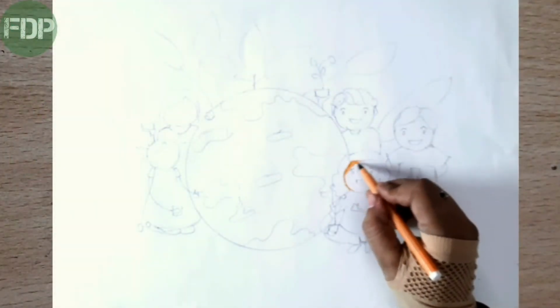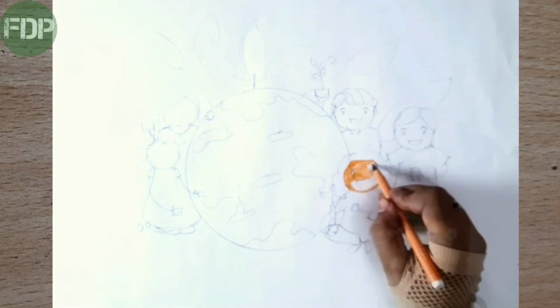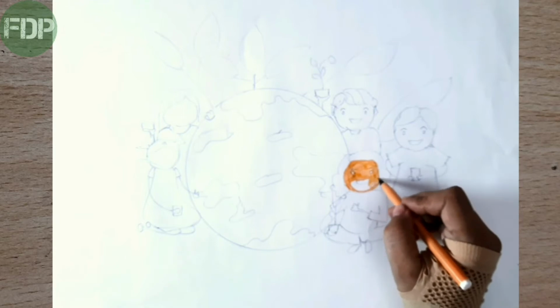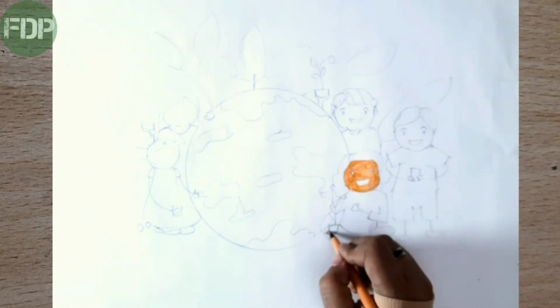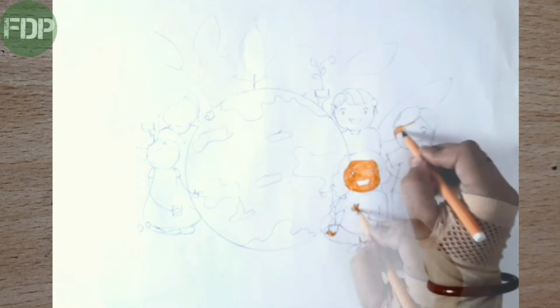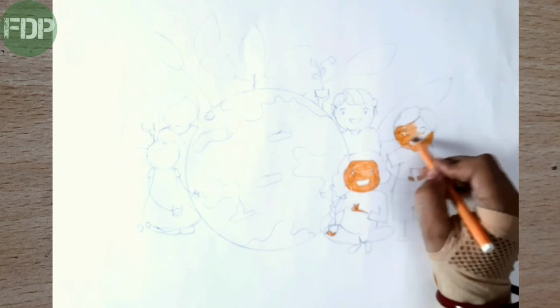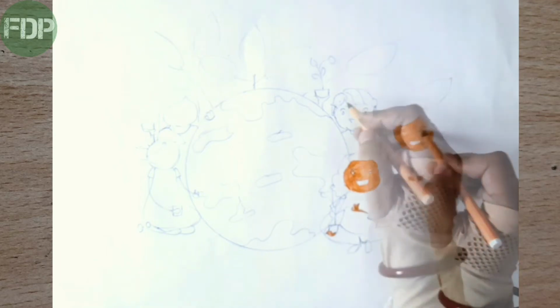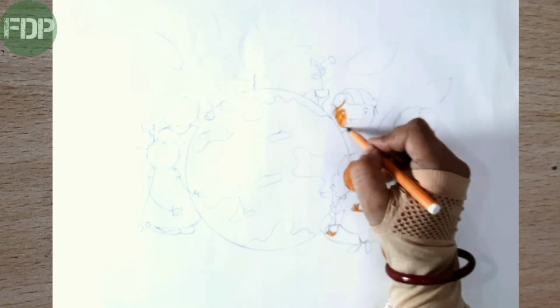Hi little friends, it's great to be finally here again with you all. Here we are today having a really exciting topic, as we always do something exciting and special here in Fun Drawing with Piyali. Today's topic, Earth Day Drawing. Are you all excited? I know you can't wait and seem very excited. So let's make a start.